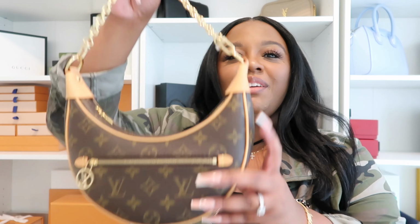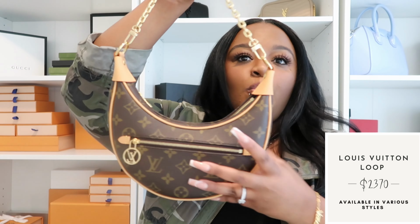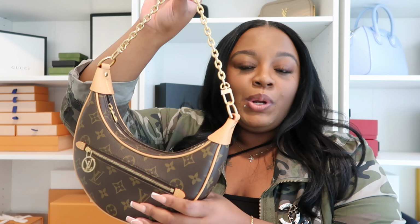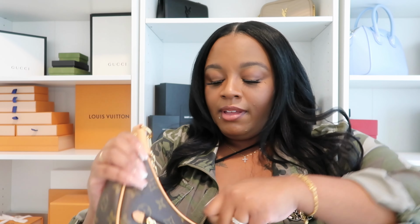So the next bag we are going to talk about is one that is pretty new to my collection, and it is the Louis Vuitton loop handbag. So this bag does come with this pretty gold chain strap, which I think is so pretty because even though it's a more casual piece, if you carry it with just the gold handle, you can dress the bag up some. You do have the ability to use the strap, and y'all, I think I left the strap. Let me see, is it in here? Yeah, I left the strap in the box, but that's okay. You all know it comes with a strap as well. So to me, a great piece.